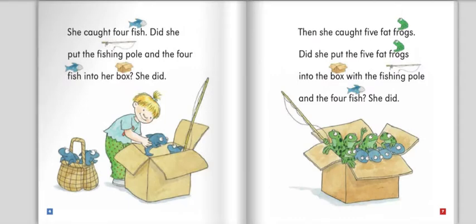She caught 4 fish. Did she put the fishing pole and the 4 fish into her box? She did. Then she caught 5 fat frogs. Did she put the 5 fat frogs into the box with the fishing pole and the 4 fish? She did.